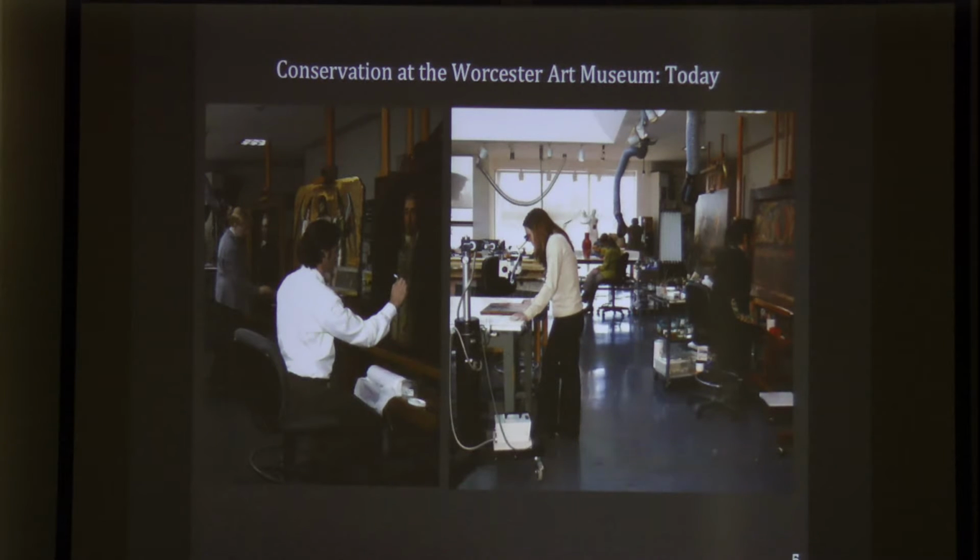Today, the Conservation Lab remains a vibrant part of the museum's mission to preserve, collect, and exhibit works. There are two labs to the museum. Pictured here is the main lab that houses our Objects Conservation Center and the Paintings Conservation.